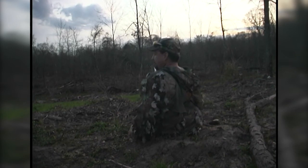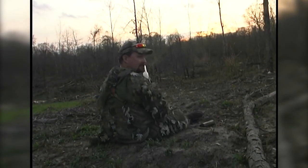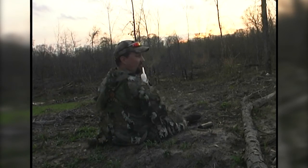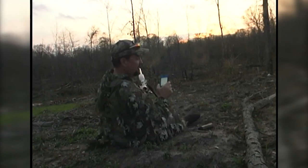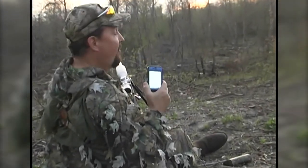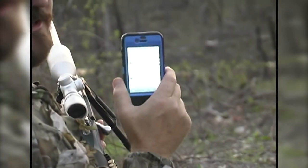Now we're cooking. Out here killing hogs, updating my Hardcore Outdoors fan page all at the same time. That's what you call high tech redneck.